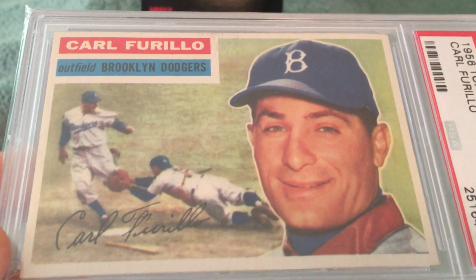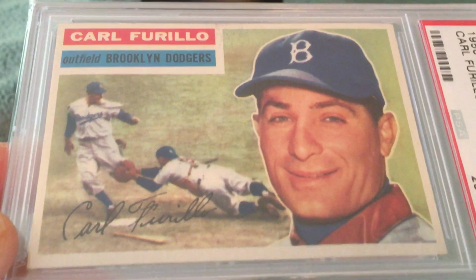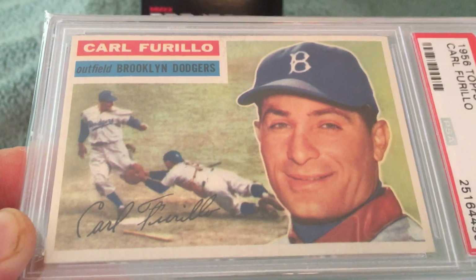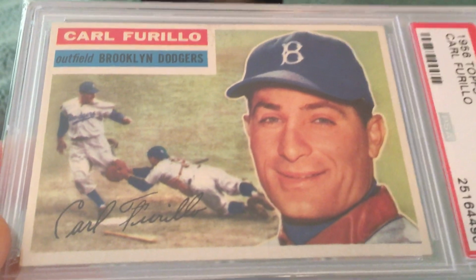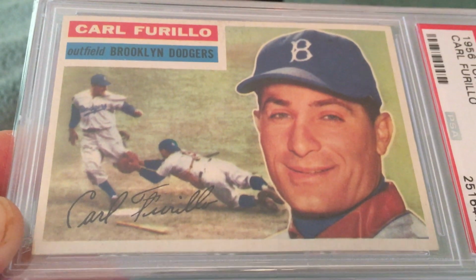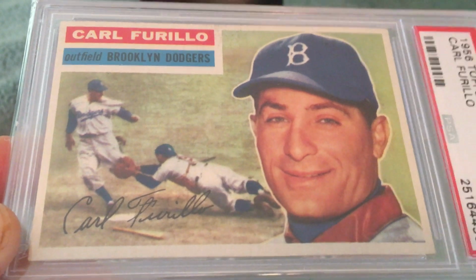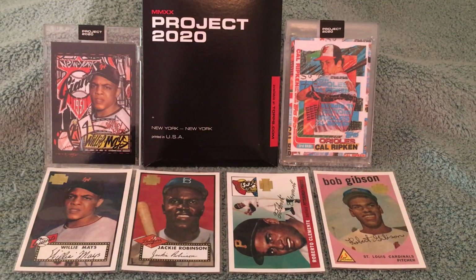This is his rookie card. I know it's not his true rookie, but this was Furillo's first Topps card, believe it or not. I think he was with Bowman prior to this. He had an exclusive with Bowman, so this is technically his rookie Topps card. One of those linchpins on those Brooklyn Dodgers teams in the 50s. And it's just a super fun card. Great looking card too, 56.